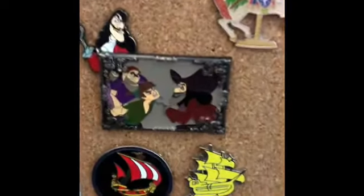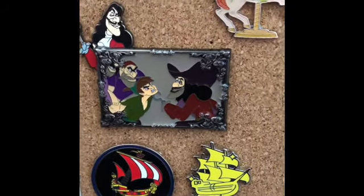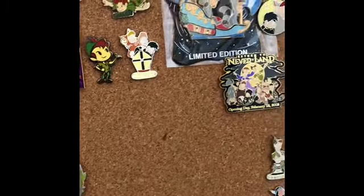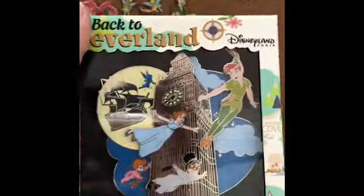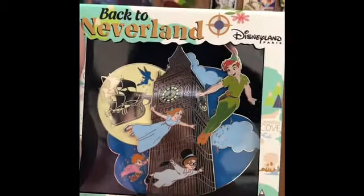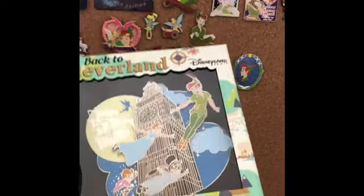And then this is a really cool fantasy pin that I found online on Instagram. And then we have the Jolly Roger. And all those. And then I also have this pin, which was from the Back to Neverland Paris pin event, which is really cool. I was super happy to have somebody pick this up for me. It's huge and it's really heavy.